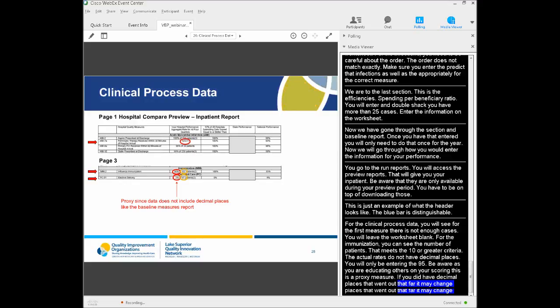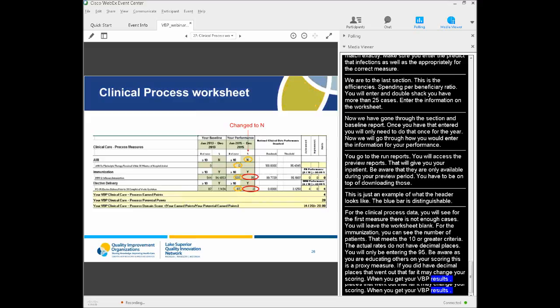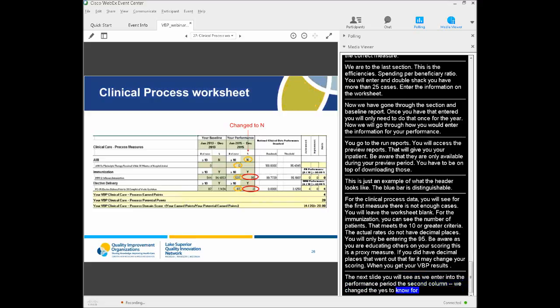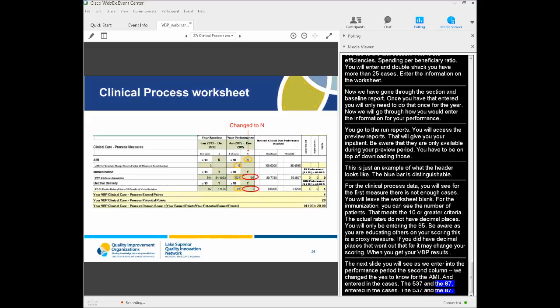So then if you go to the next slide, you'll see as we entered into the performance period now, that second column, we changed the yes to no for the AMI 7A, and then entered in the cases, the 537 and the 87, and then entered 95 and 2, and then it does the calculation now that you have both the baseline and the performance.